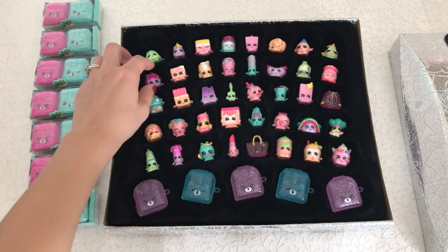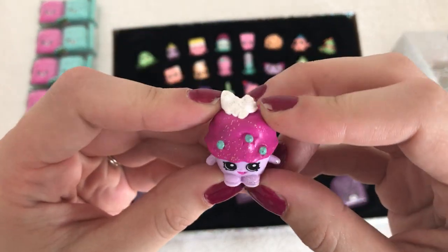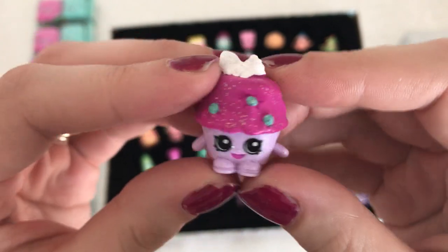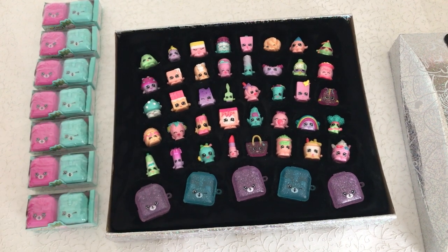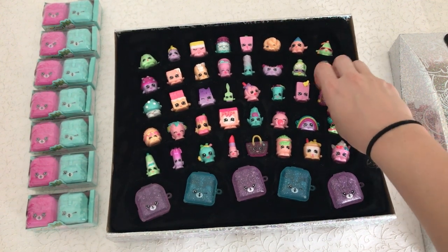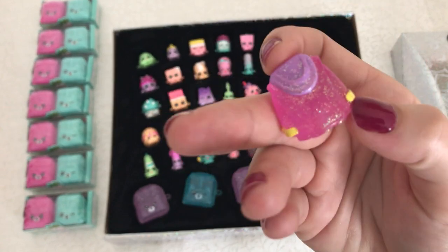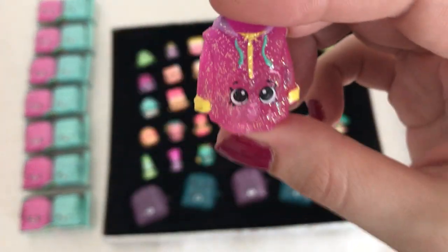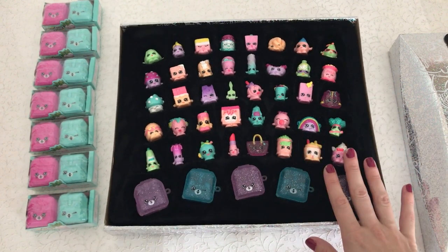We can look at a few more here. Oh! Mini Muffin, he looks really, really cool. I love his colors. I just can't believe how sparkly they are. This is really something special, isn't it? I can't believe they made these. Oh, I think this looks really cool, Wayne Coat. Almost like a little gummy, doesn't he? Like a gummy bear. So cute. Wow, I'm so in love.